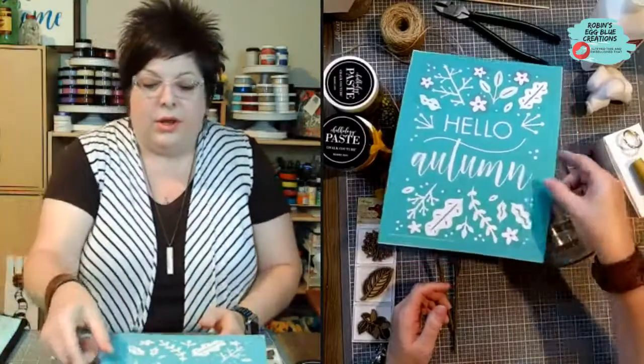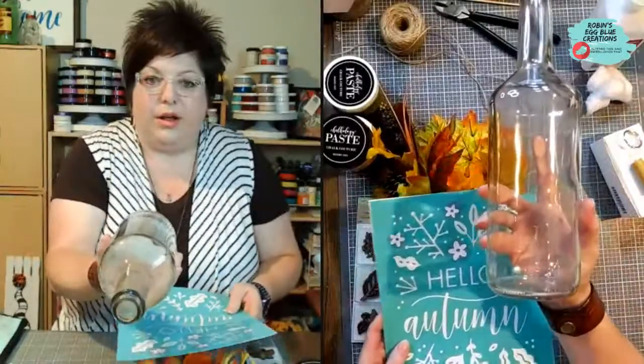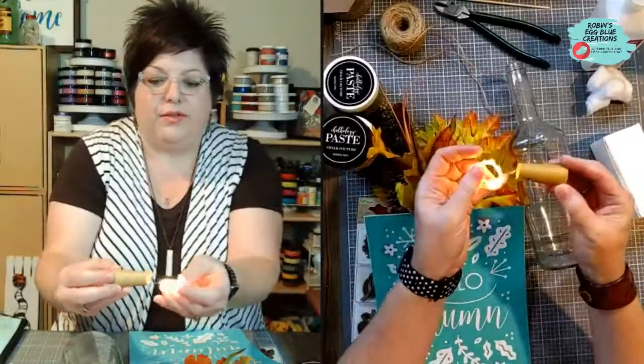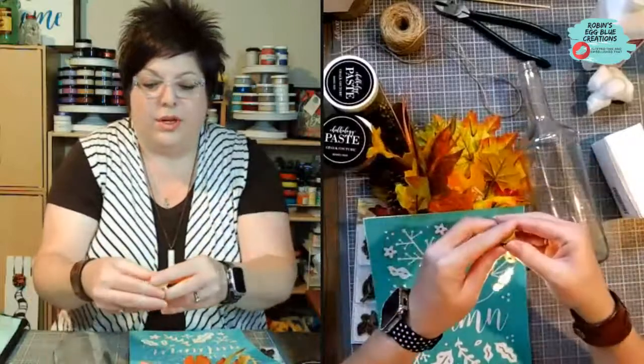So we will be using this transfer, and I'm going to be putting it on a wine bottle, and then we're going to be adding this strand of lights to the top of the wine bottle. So stay tuned if you want to see how I make that.